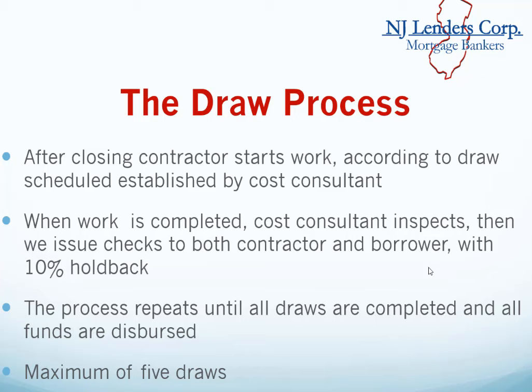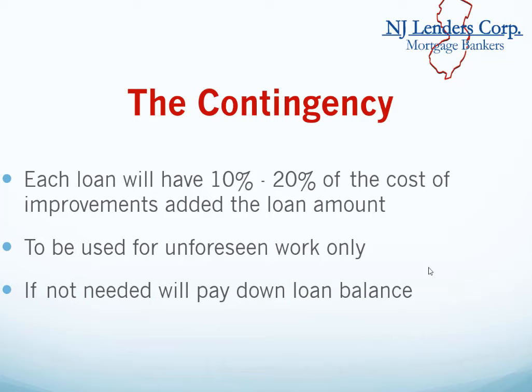Please note there is a 10% holdback on each draw to ensure that the contractor returns to the job and completes it in a timely and prompt fashion. There is a maximum of 5 draws. The work has to start within 30 days from the date of closing and must be finished within 6 months. Extensions are provided on a case-by-case basis.